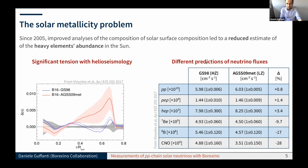So measuring neutrinos, as will also be covered in one of the next talks, is a very promising way to try to understand better this apparent discrepancy that is highlighted in helioseismological data.